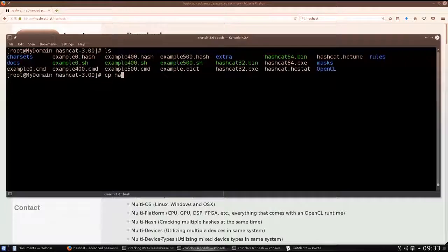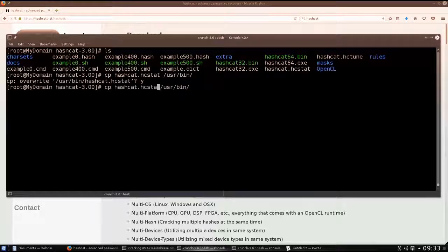So cp hashcat.hcstat, and we're gonna do that to user bin. Yes, and aside from hcstat, we also need another file. Let me just see, where is it?